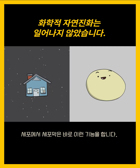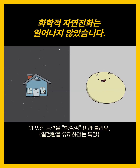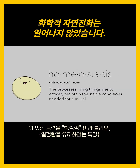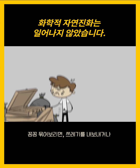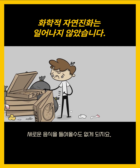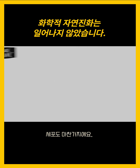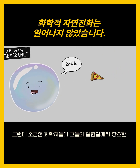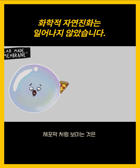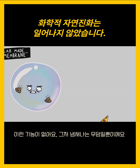In a cell, the membrane is responsible for keeping things safe and comfy too. The fancy name for this is homeostasis. But walls that are sealed up tight with no way to let trash out or new food in will quickly become a stinky tomb. The cell will quickly die as food runs out and garbage piles up. The very simple membranes that scientists create in the lab are exactly like this: non-functional, stinky tombs.